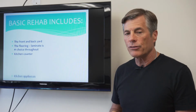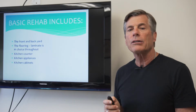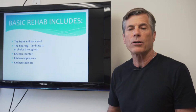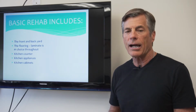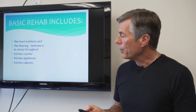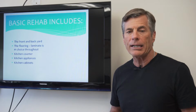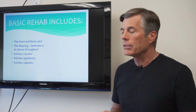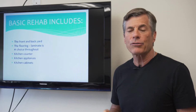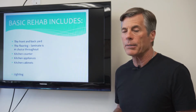And then you've got your kitchen counter, your kitchen appliances, your kitchen cabinets. Your kitchen has to be at least above average. If you don't have granite or quartz on a kitchen counter, then that's going to be part of your next rehab. Kitchen appliances, whether they're stainless, black or white, you want all of them to match. And then with your kitchen cabinets, you can often prime and paint the cabinets for about 25% the cost of replacing them, but you want nice cabinets.